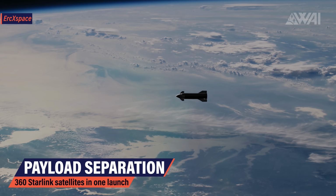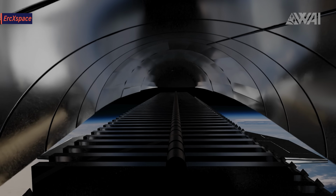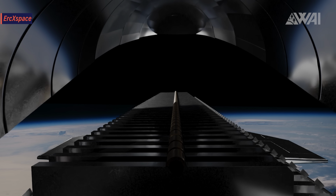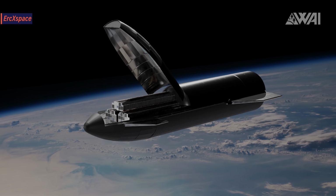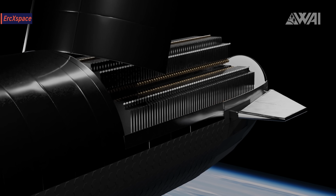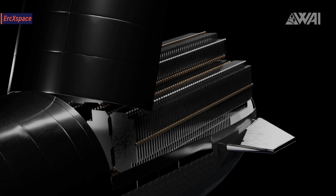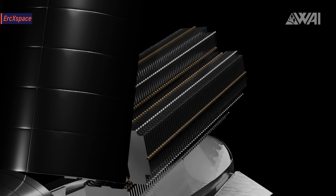And then the grand moment has arrived and the Starship opens up its clamshell fairing and releases the payload. In this case, it's 360 Starlink satellites at 260 kilograms each. That's 93.6 metric tons of payload in one flight. A Falcon 9 would have needed 6 flights for the same amount of sats, and it still is cheaper than even a single Falcon 9 flight.